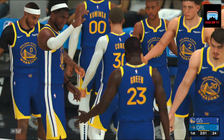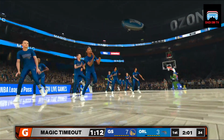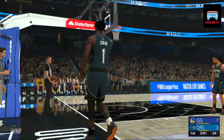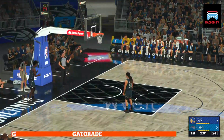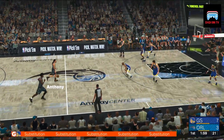Timeout called, the Magic. This game coming after the loss versus the Kings. Everyone expected them to come out and dominate that night. Maybe they underestimated their opponent a little. You know, I'm not sure if they were taking them lightly. I think they just didn't play well. I mean, that happens sometimes. You got to give the other team credit, too.